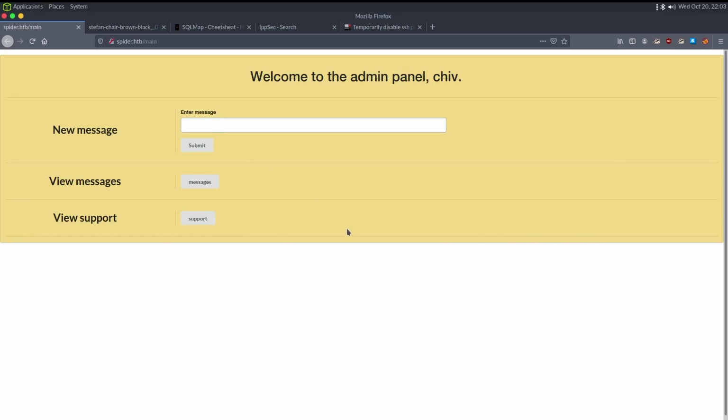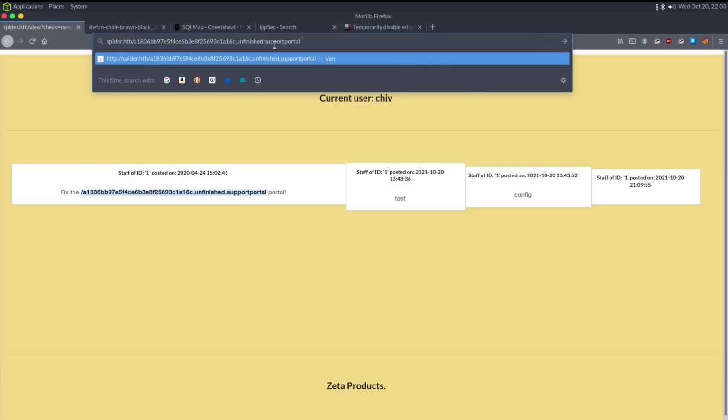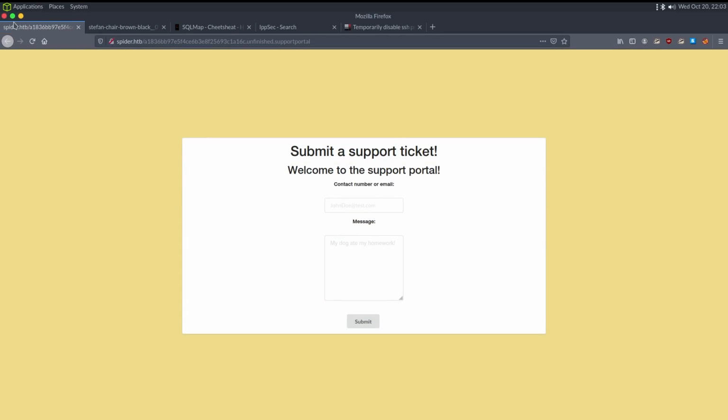So here I'm going to be guessing that we can now do SSTI with longer than 10 characters. So I'm just going to do a new message with double quote, go to messages, and don't see that here, but we have something here. There is an unfinished support portal. So let's check this URL real quick. And this lets us create support tickets.